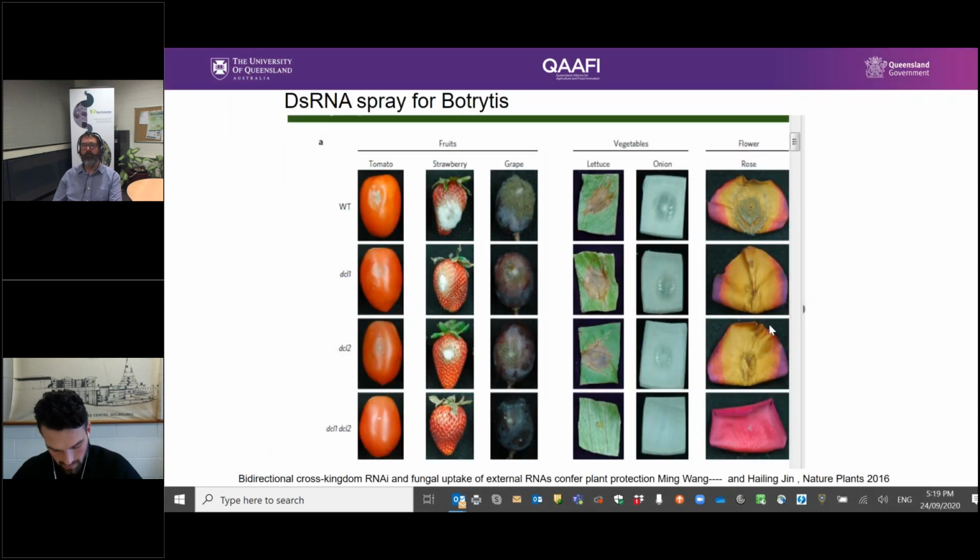Also, because it's a beautiful platform, it not only works against viruses or insect pests, we are testing it against fungi. This is work done by our collaborator at the University of California, Riverside, Professor Hailing Jin. And these are the plants which were sprayed, or not plants here, this is tomato, strawberry, grapes. And the best part about this slide is that it shows that we can even use it for post-harvest.